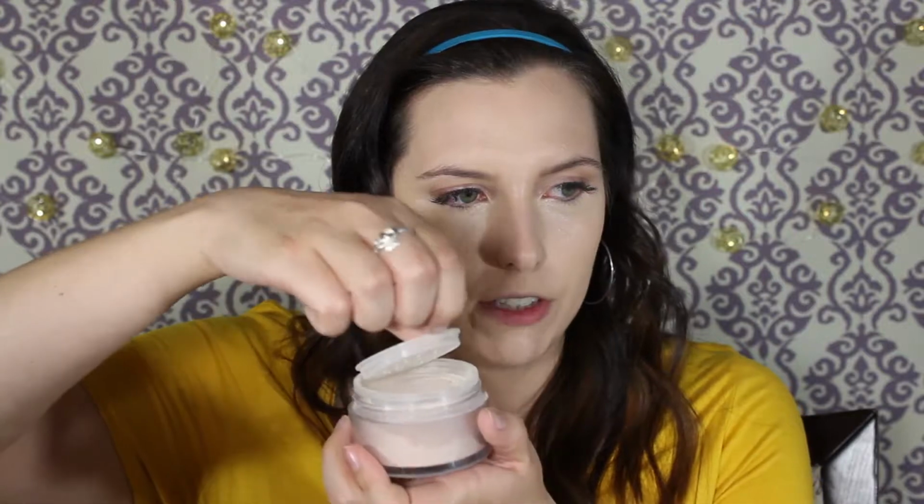This is one of my favorite powders. Number one, because it has the stopper on top of the sifter, which makes it much better for traveling purposes and just not having the powder get everywhere. And the powder itself, it's so finely milled that it makes your skin look so smooth. I love the way that this powder makes my skin look. Oh, and when you breathe it in, you taste the peach.